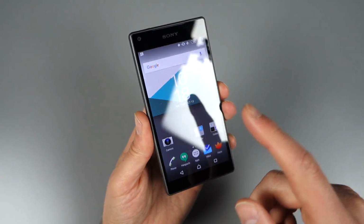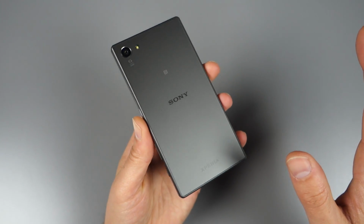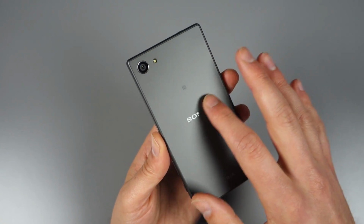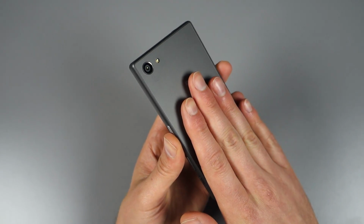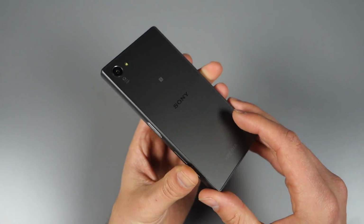So they do have Snapdragon 810 processor inside. So that's the new high-end Qualcomm chipset that everyone else is using. So again, they didn't cut there. They're using the highest end Qualcomm processor available. Is it going to get a little hot? It has gotten a little hot on me. I don't think it's going to melt my face. So hopefully Sony's kind of figured that out a little bit.